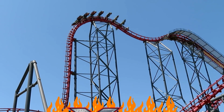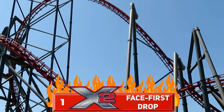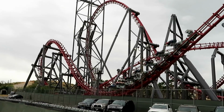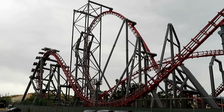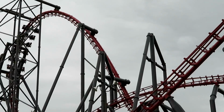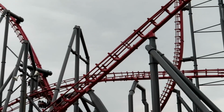Number 1. The 215-foot face-first vertical drop on X2 at Six Flags Magic Mountain in Valencia, California. We've seen a lot of Stengel on this list, but the number 1 spot goes to Alan Schilke for Arrow Dynamics' Last Stand, the fourth dimension monster that played a big role in the company's bankruptcy in 2002. This whole ride is full of insane elements, and it was such an innovative coaster when it opened. It's the type of coaster that would be unimaginable even 10 years before its opening in late 2001.